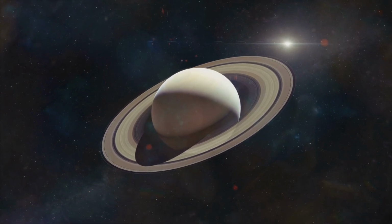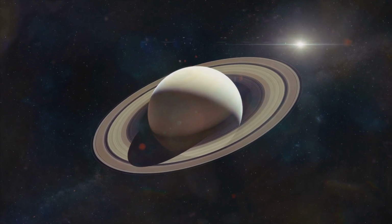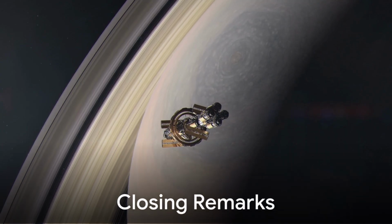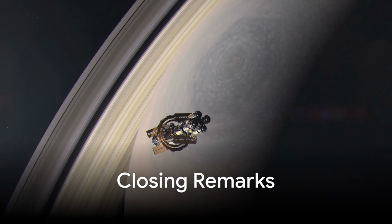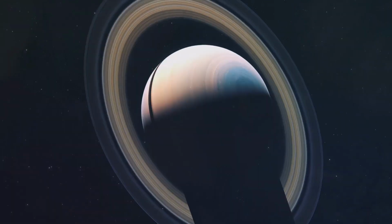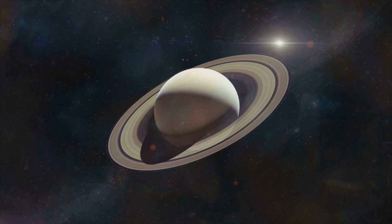Saturn's rings are one of the coolest things in our solar system. Billions of ice chunks all spinning around a giant planet, creating one of space's most awesome sights. As we learn more about them, these rings tell us about Saturn's history and even how our whole solar system formed. They show us that even in the emptiness of space, there's some seriously beautiful stuff out there.